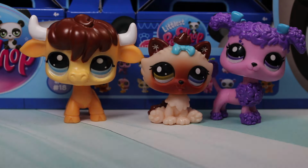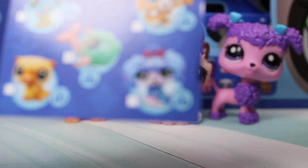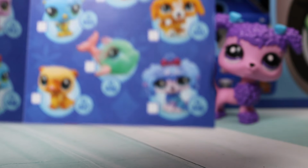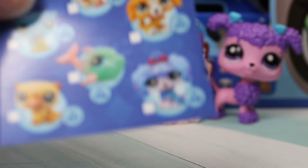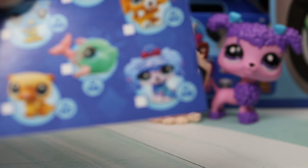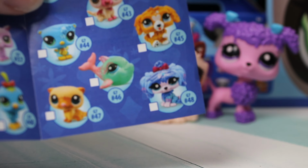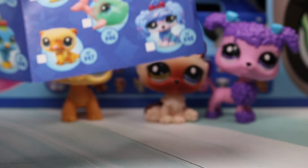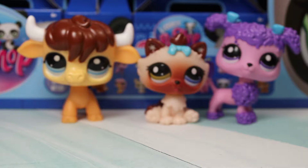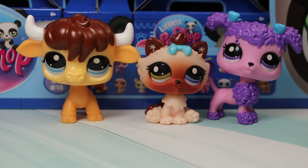I wasn't going to show the checklist, but I do want to show her just because she's my favorite, and I want everyone to know who I'm talking about because I'm obsessed with her. If it would focus, you could see how pretty she is. Okay, it'll only focus from far, but you can still see her. And she is great, and she's number 48, and she's my favorite. But the poodle is number 2.